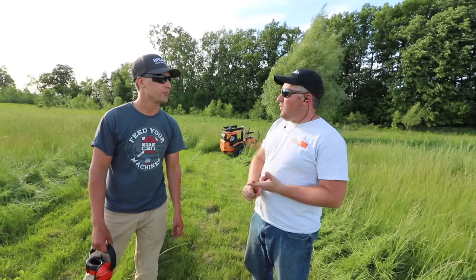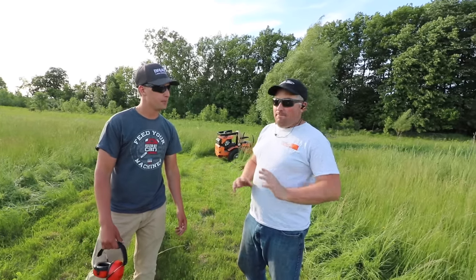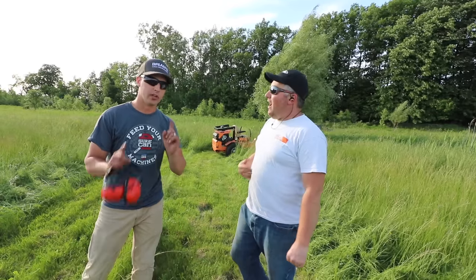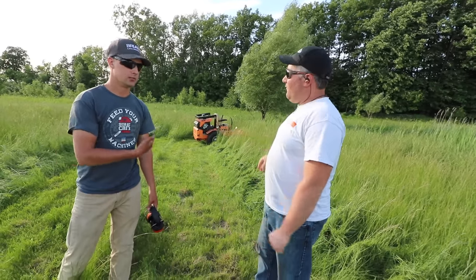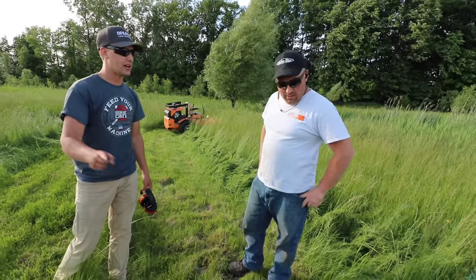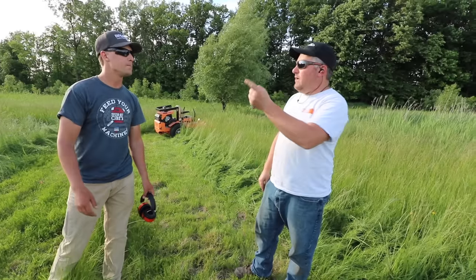People aren't getting a huge brush hog, right, or a huge PTO driven one by a tractor, but they're taking one of these in. I've taken a zero turn into a field like this before. Yeah. And the Scag definitely does a quicker, faster first cut. First pass would be good enough. This would be acceptable for this type of work.